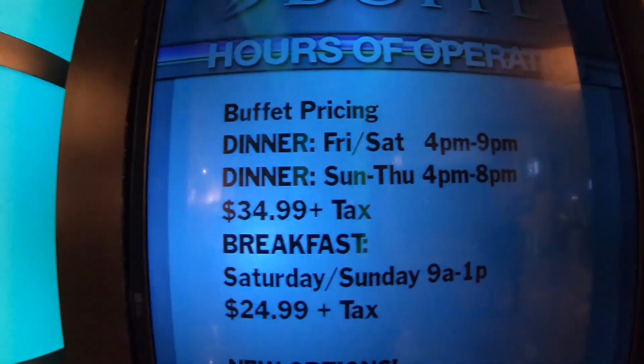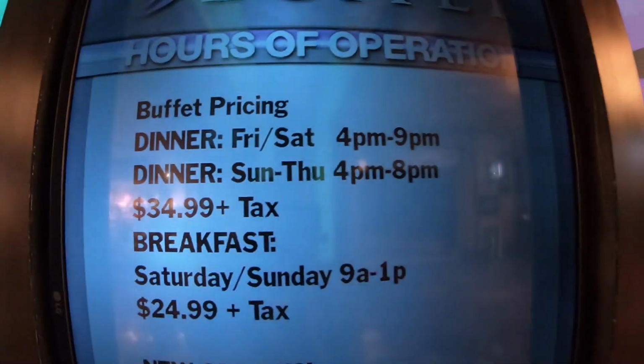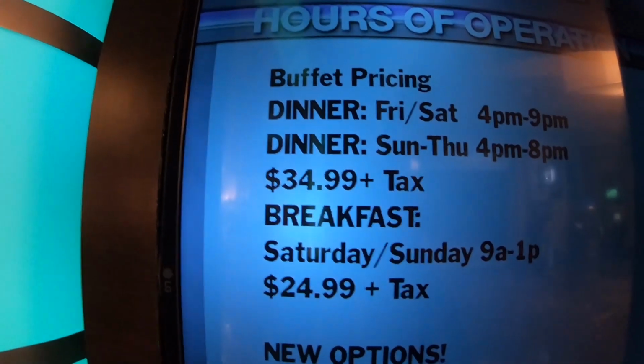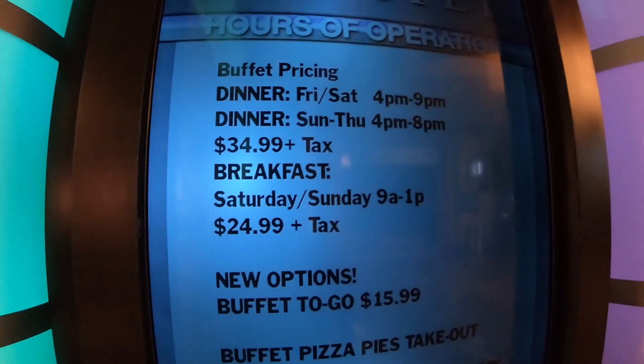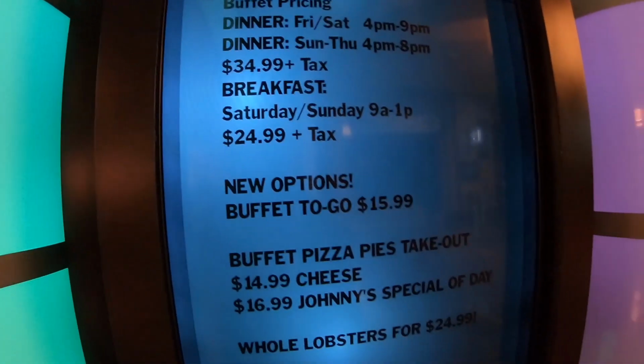Buffet pricing, dinner, Friday and Saturday, 4 to 9. Dinner Sunday through Thursday, 4 p.m. to 8 p.m., $34.99 plus tax. And they have a breakfast buffet too, Saturday and Sunday, 9 to 1, $24.99 plus tax.